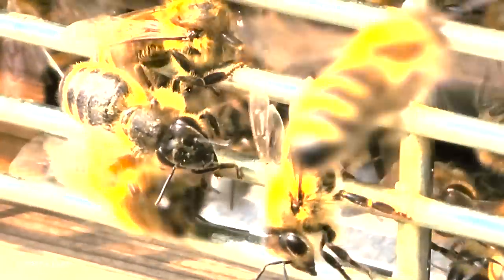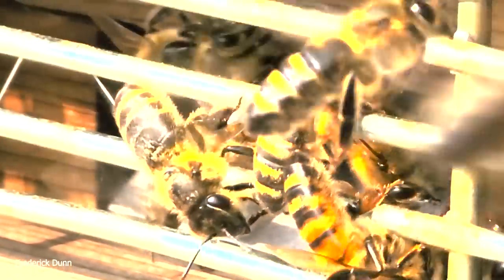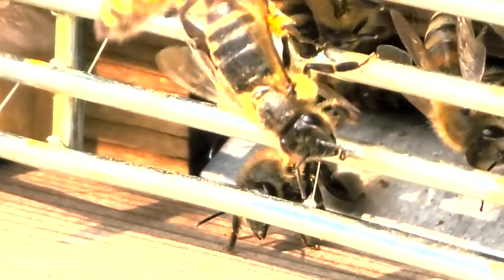But sometimes when you install a swarm of bees in a hive, they could abscond. And absconding means they just depart. You go out there in a couple of days and look at the hive, and you just figure that the bees didn't want to be there.